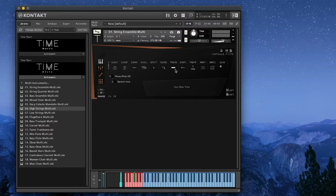So that's another kind of unusual articulation. Flageolet sustains, or flageolet, if you're Janet Jackson. And that's as loud as it gets. We've got tremolos.